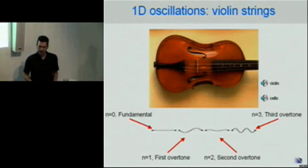The frequencies that you hear and the geometry of the oscillation mode essentially tell you something about the mean density of the string and the overall size of the instrument that's playing it. So the human ear can easily distinguish between something like a violin and something like a cello.